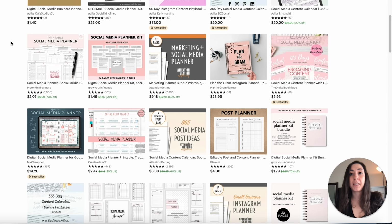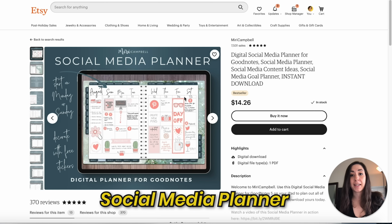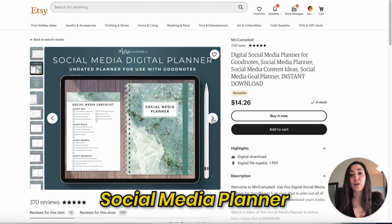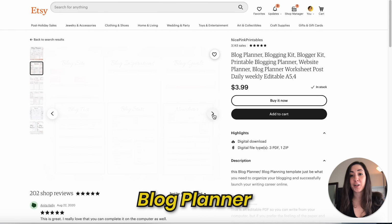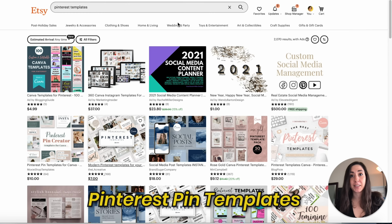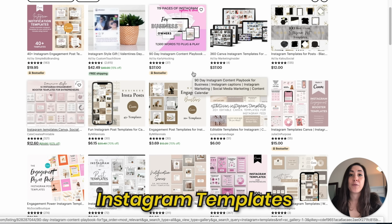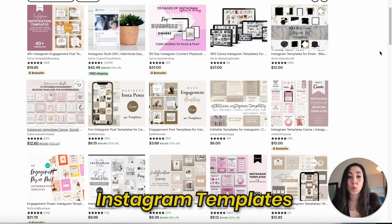So for the social media niche, you can create a social media planner kit. Basically, it's a planner that will keep people on track with their posting schedule. You can create a blog planner for people who blog to keep organized. Pinterest pin templates are a really good option, especially now with Pinterest really wanting to see a lot of fresh pins. Then we have Instagram templates, so for people's feed posts or for their stories.